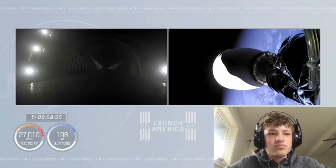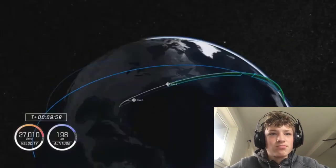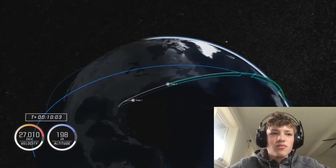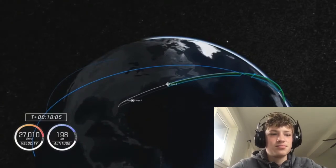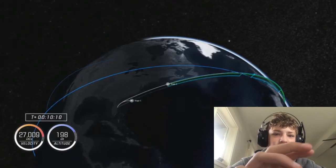And more importantly, second stage is in a nominal orbit with the Dragon spacecraft getting ready for some important events coming up. That's right, about 2 more minutes, the Dragon and the second stage of the Falcon 9 will be in a coast phase. Nothing really happens after this point, so that's where I'm gonna end it.